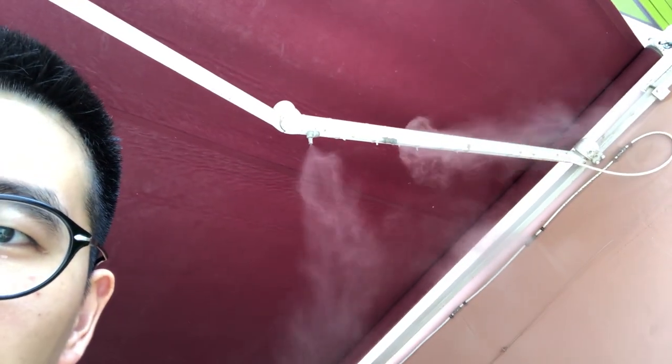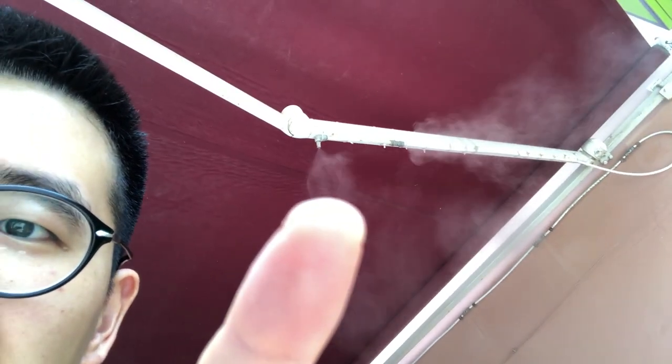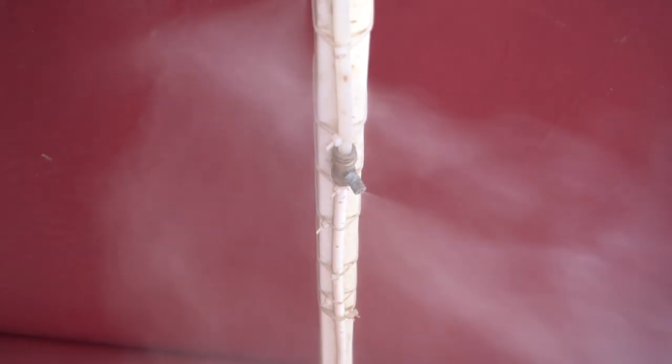This restaurant in Marrakesh has a really unique way to cool people down. Look at those holes. Vaporized water comes out while you're eating here. And it feels comfortable.